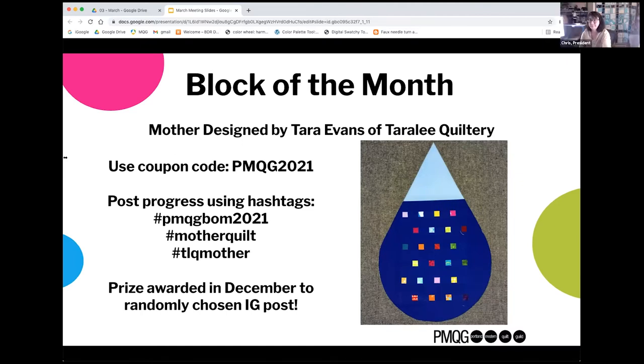Yes. Oh, good. Awesome. Yeah, so March we did, you can see a picture there of what we did. Again, the block of the month is all this teardrop shape. There are 12 of them in total, so it'll make quite an awesome quilt top.